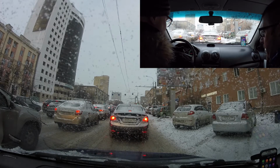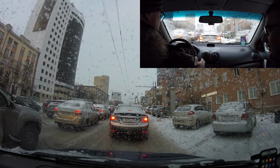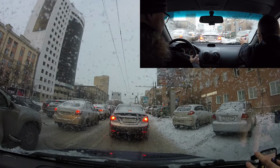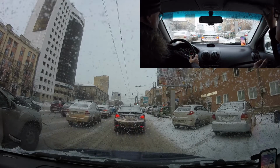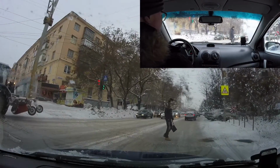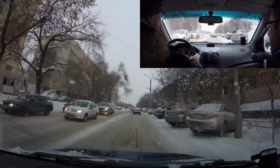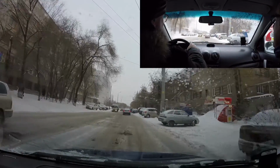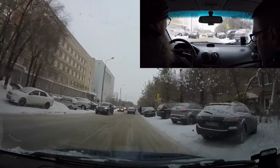I'll tell you what, even though we've got the heaters running, Reg, it's still quite cold in the car. We've had the heaters on full blast for about 45 minutes now. Easily, since we started the car up. Okay, after you, sir. I'll be honest, everybody at the moment has priority, because I'm just not quite sure what the customs of these roads are. So if you want to pull out in front of me today in Chelyabinsk, you're more than welcome.